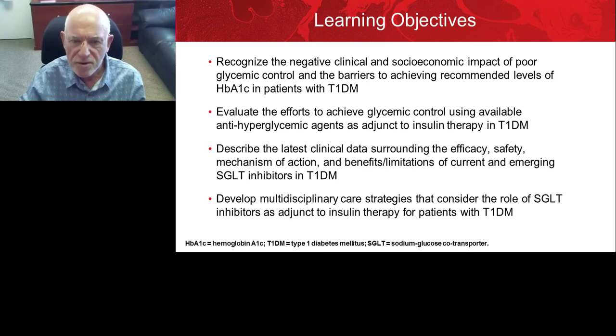And finally, to develop a multidisciplinary care strategy, that's sort of a team approach, that considers the role of SGLT inhibitors as adjunctive therapy to insulin in patients with type 1 diabetes.